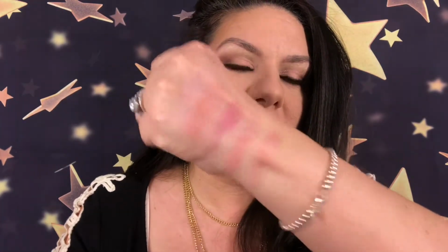And I think if I were to swipe it, like put your finger in it and then swipe it like that, I think it's going to be all like, look at that. It looks blotchy, like it's very spotty. But with the beauty blender, I think it just gives you that hint of glow. I think that's really, really pretty.